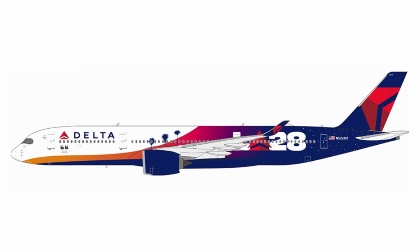NG Models has also announced a Delta A350 in the LA28 livery. There's one in the regular configuration and one in the Ultimate Collection. So I'll definitely get this model as well. Such a beautiful livery. It'd go great with my Team USA A350 from NG Models, which they also nailed. So a lot of models I'm buying this month. I'm buying 6 from the NG September set, so that's a lot of planes. But NG, they nailed it for the US collectors at least.